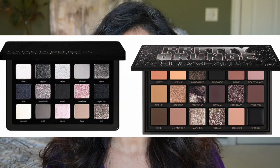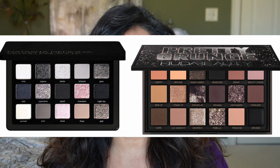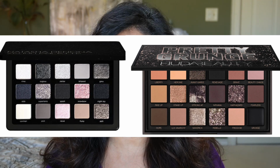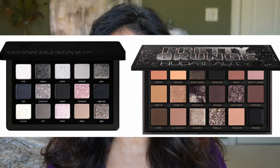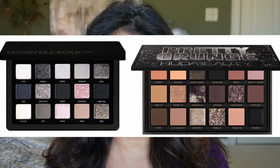Let's talk about the new eyeshadow palette from Huda Beauty, the Pretty Grunge palette. This palette came out the same time as the new one by Natasha Denona, the Xenon palette. And I was looking at them side by side and I thought, you know, I'm kind of liking the Pretty Grunge palette. The Xenon palette is more grays and cool tone, and I think it has similar shades in that palette. That's going to be a palette that I'm not going to be reaching for.